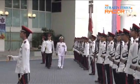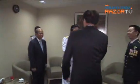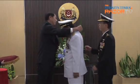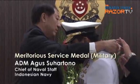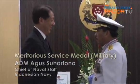Chief of Naval Staff of the Indonesian Navy, Admiral Agus Suhartono, was conferred the Meritorious Service Medal Military by Deputy Prime Minister and Minister for Defence Teo Chee Hean. The medal was awarded to Admiral Suhartono in recognition of his significant contributions towards forging closer ties between the Republic of Singapore Navy and the Indonesian Navy.